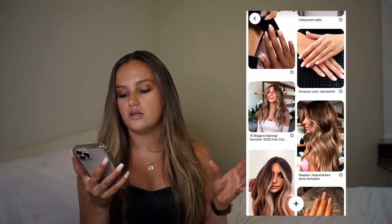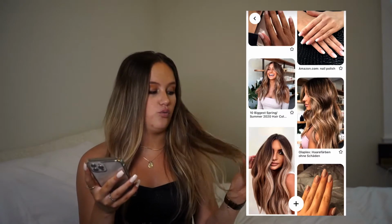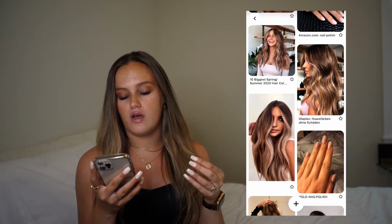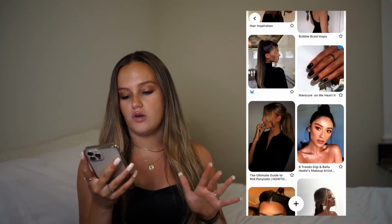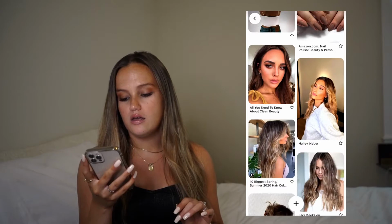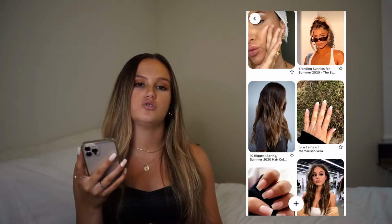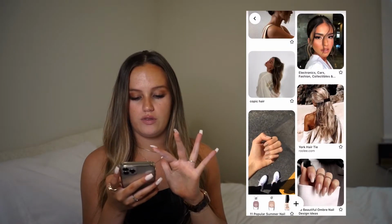I love not a super ashy brown. I definitely like a little bit of warmth. That's why my blonde is still pretty warm, but my natural brown is pretty cool toned. So I think it balances really well, and I like to keep that and just add a little bit of lighter on the ends. So I always am saving pictures like that, and also just makeup looks, usually some more natural ones, because I don't do really heavy makeup as much as I used to. So all things beauty go in that board.